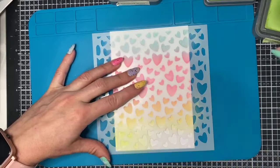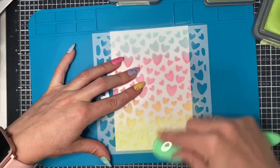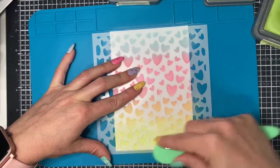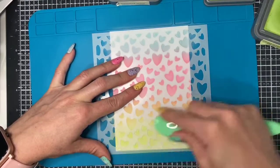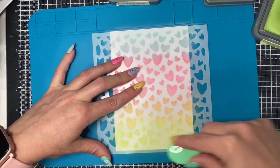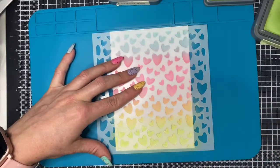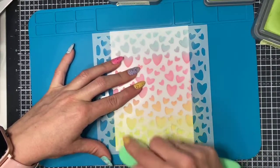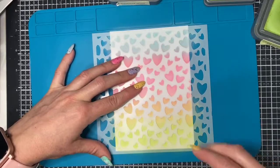So we're now going in with the Twisted Citron at the bottom, and I think this is going to look so pretty. I'm thinking this is going to look so sweet. And I'm going to do a bit of a reveal now. I think that that's blended really pretty.